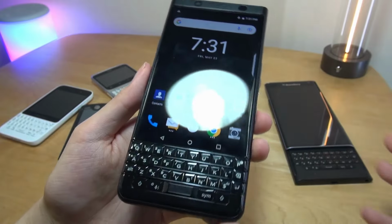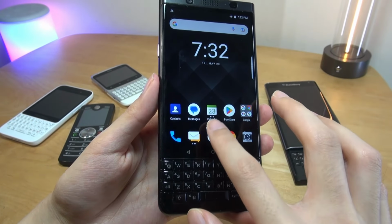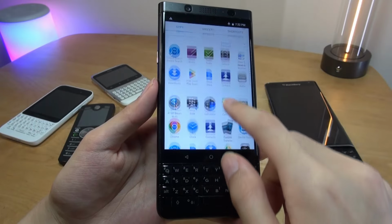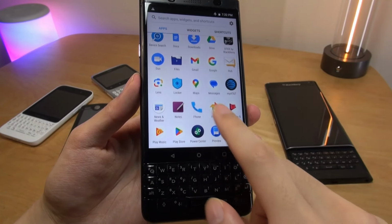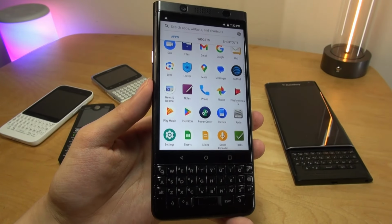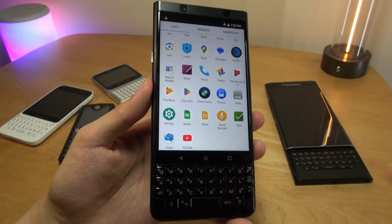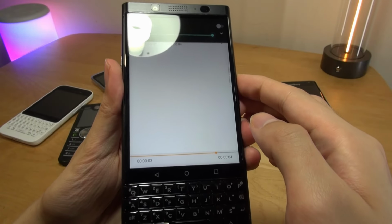Furthermore, aside from the standard Google apps, you'll see BlackBerry's version of some of the other tools and services provided here. Many of these are more geared towards productivity. For example, their version of a Notes app, a Locker app that will hide sensitive documents behind a biometric password, a basic sound recorder app here, solid microphone quality on here.